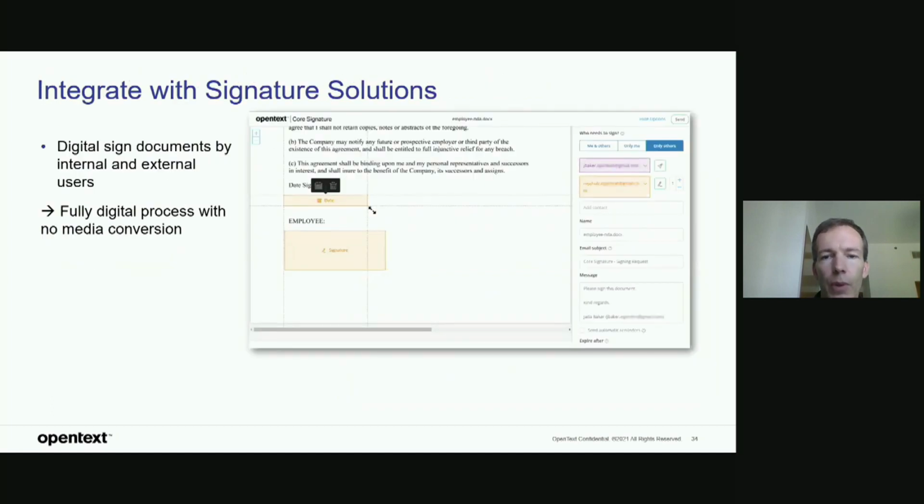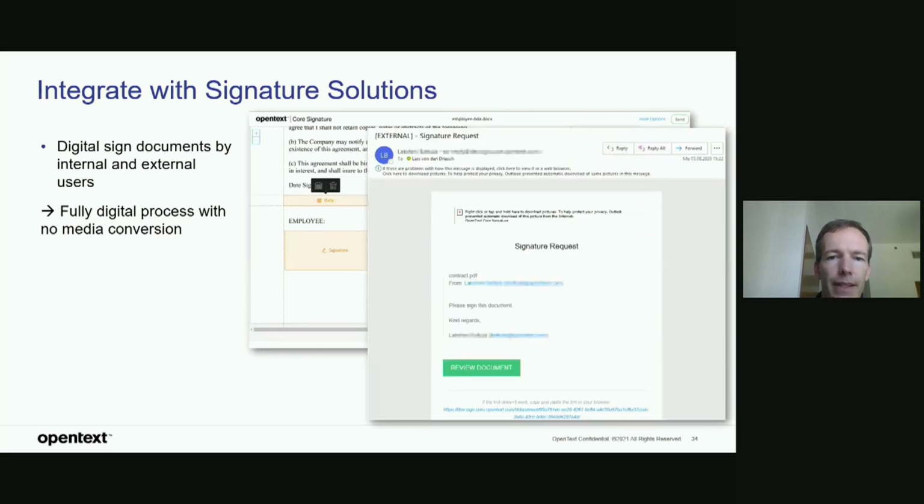Electronic signature, also an important point, should be part of an ECM consideration as well, so that you are able to have a complete digital process that you're creating a document, you finalize it as a PDF, send it out to a signature, come back as a signed document, validated, and be available in the system as a signed version. So that helps a lot with the documents not having a break and print out and rescanning. So very important.